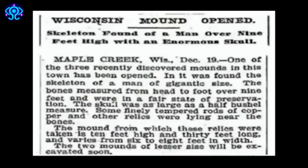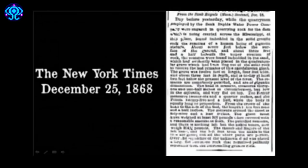So, the New York Times has hundreds of newspaper headlines about what they found at the time. Over 9 foot high skeleton found, 9 foot in a Wisconsin mound. This one is 10'9". This one is very interesting.